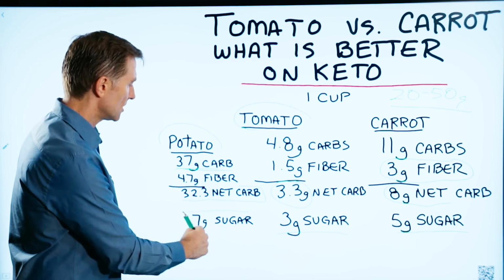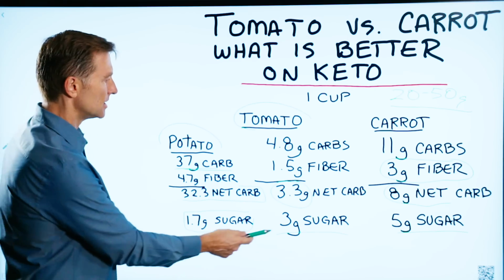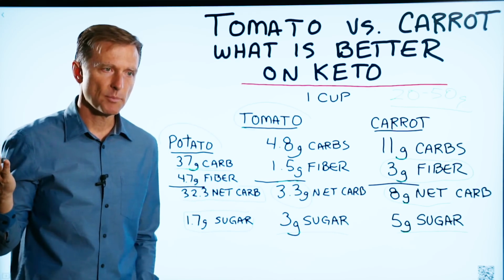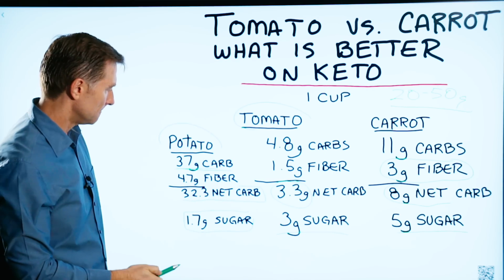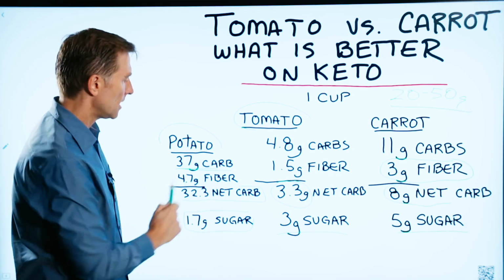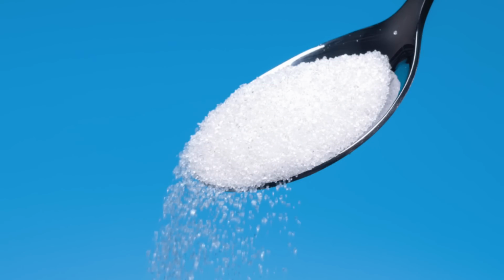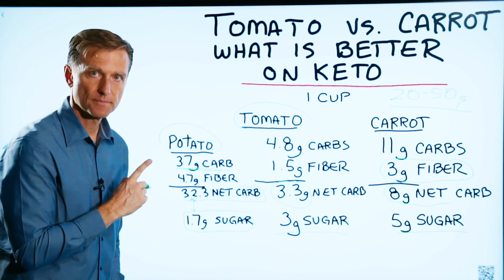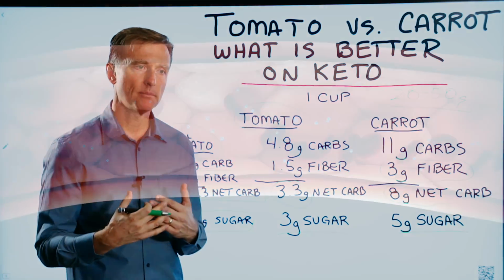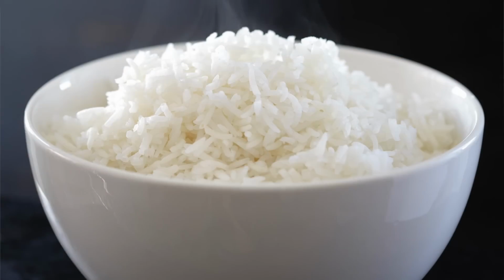And then we have the sugars, 1.7 grams. That's pretty low. That's actually less than a tomato, right? Less than a carrot. So you're like, wow, it has less sugar. It must be okay. But wait a second. We have 32.3 net carbs and 1.7 grams of sugar, but what's the difference here? It's starch, okay? Starch would be compared as your stored sugar in your body, or glycogen. Okay, that's what a starch is. Like rice is a starch.